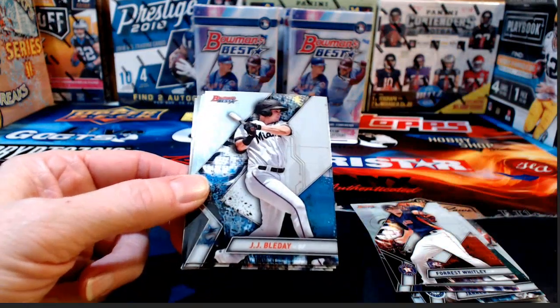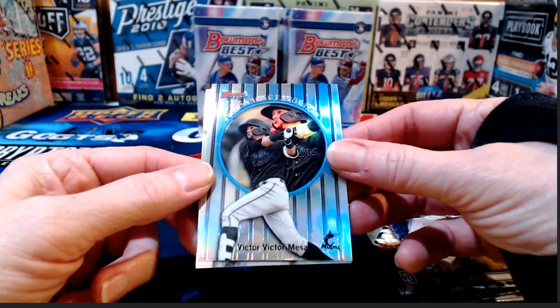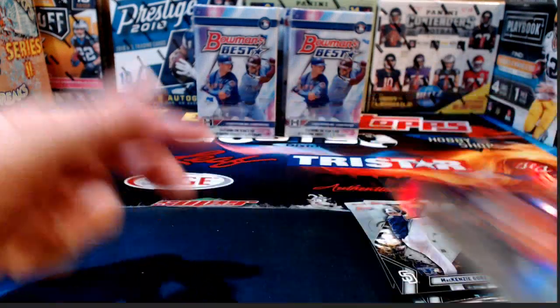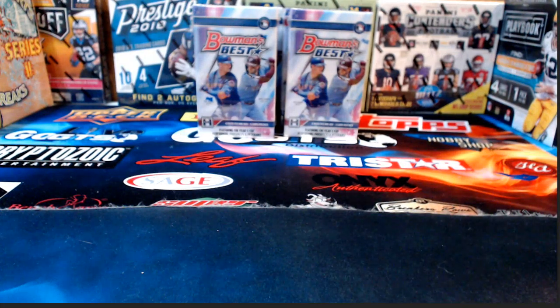Clayton Kershaw, refractor for the Dodgers. Franchise favorites, Victor Mesa for the Marlins, and an Alex Bregman refractor for the Astros.